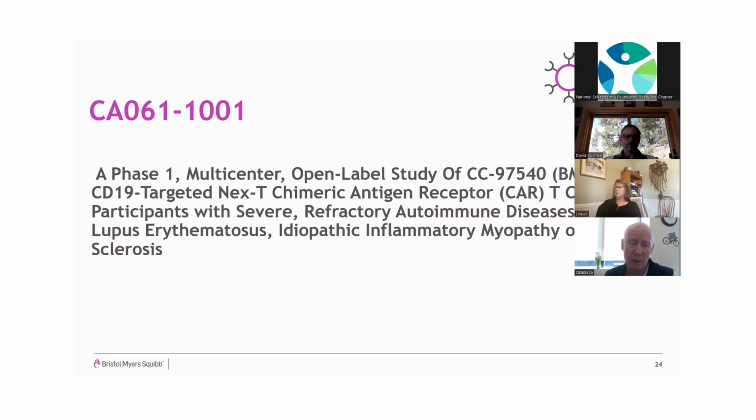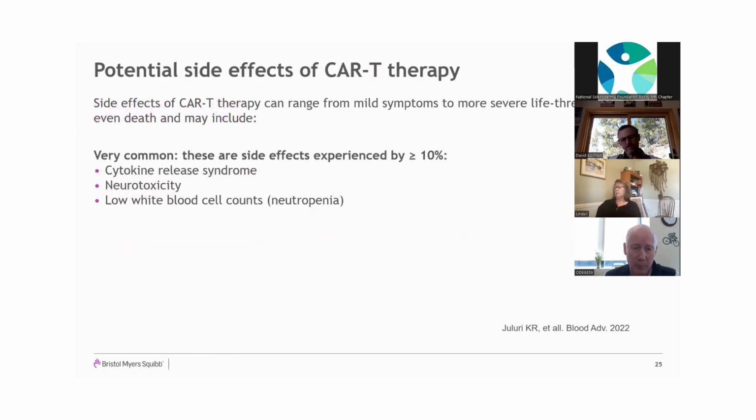So based on this data and some other data, studies are now being opened for CAR T cell therapy of patients with severe refractory autoimmune disease. So we have this study opening up for lupus, idiopathic inflammatory myopathy, and systemic sclerosis. One of the things that we want to see, one, we want to see effectiveness, but we also want to see if there are side effects, what the side effects might be associated with treatment. So again, cytokine release syndrome, neurotoxicity, and effects on bone marrow.